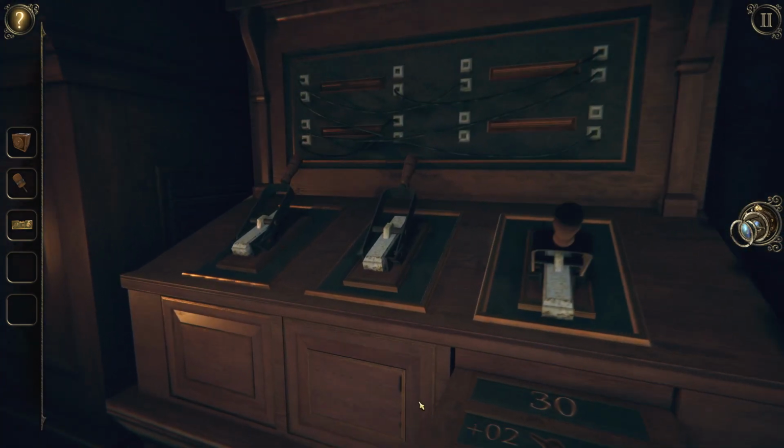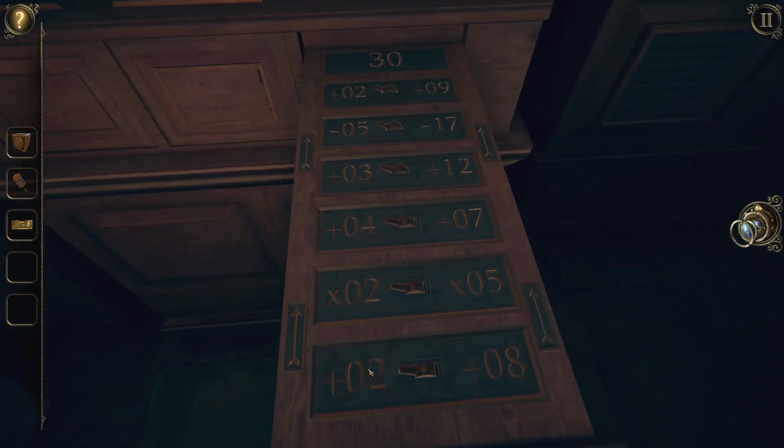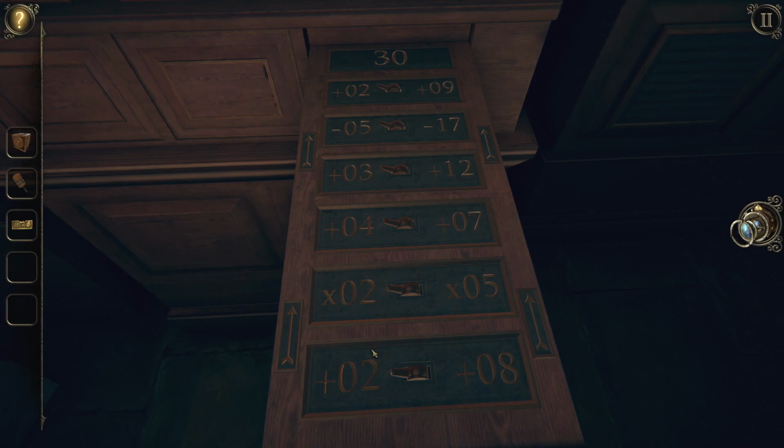Okay. And then finally we got the big boy. Oh boy. Okay, we gotta equal this to 30. Oh god, alright. I am god awful when it comes to math, by the way. Let's see. 2 times 5 is 10. Plus 7 is 17. Plus 12 is 27, 28, 29. Minus 5 is 24. Okay, so that's not going to work.